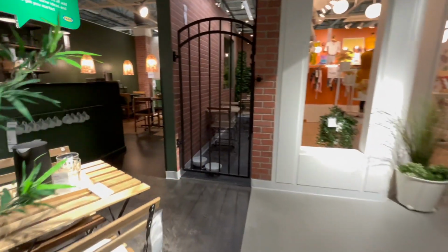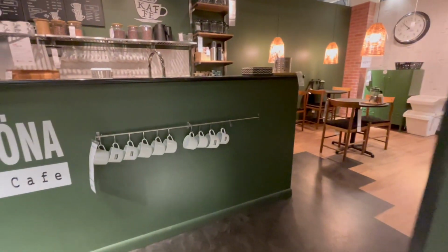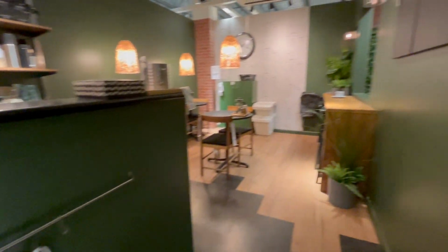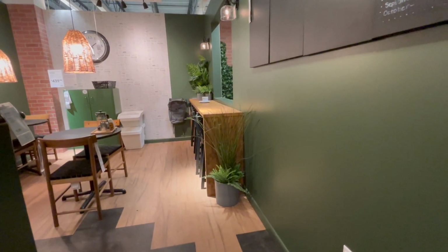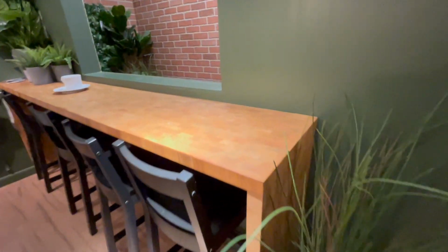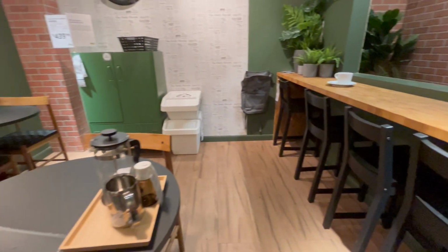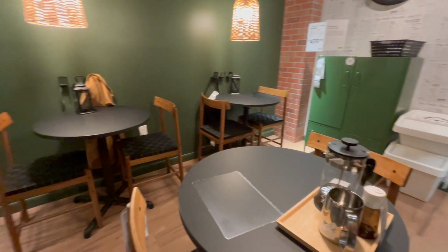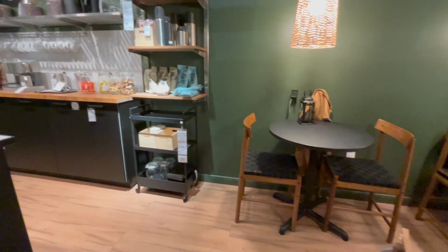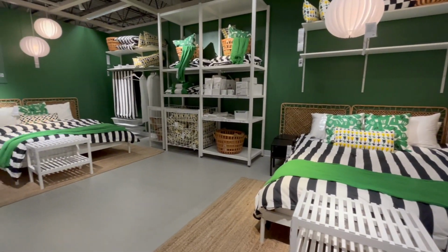I thought this was kind of cool because look, they put little bowls down as if there are dogs there that get water and stuff. And then there's a really cool butcher block here. I'm not sure if it's an actual countertop or a table that they made into this little counter, but I thought that was really cool. I would not be opposed to that in my kitchen with the green cabinets on the bottom and the lighter cabinets on top. I think that would look really cool too.